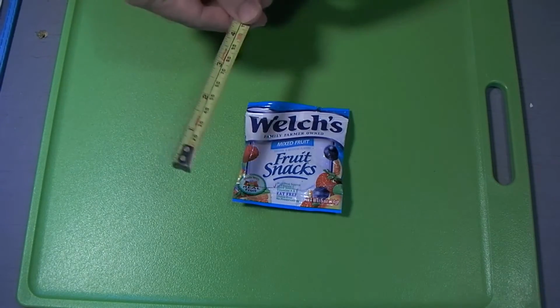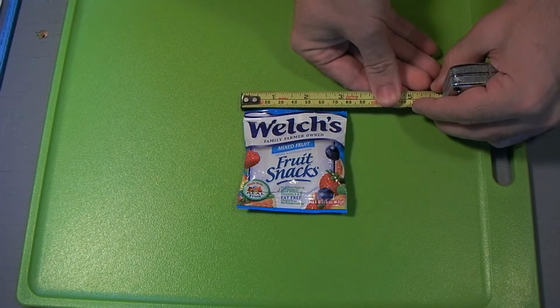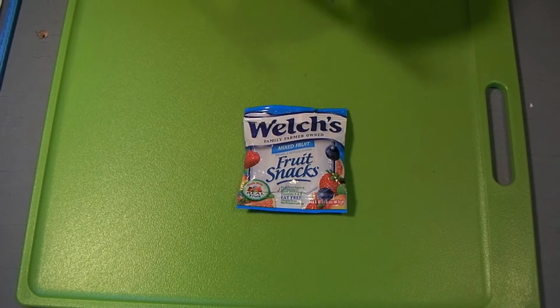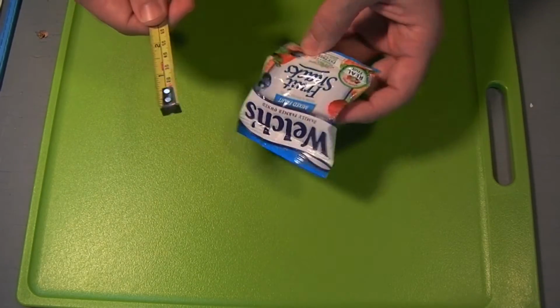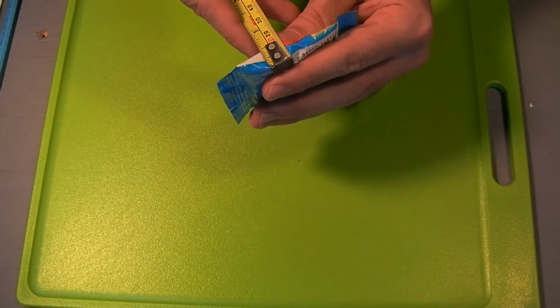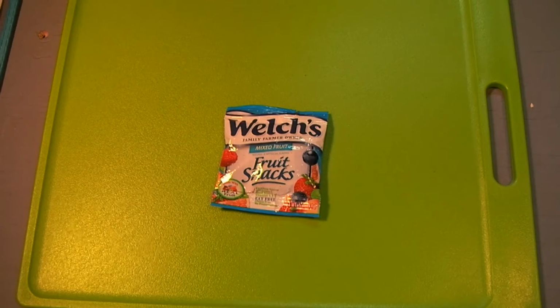Get some other measurements here. It's 80 millimeters by a little under 80 millimeters. Almost a nice square. The thickness varies from much less than a millimeter. Unfortunately, my caliper is in the shop, so we can't get anything more accurate there. And less than 10 millimeters at the maximum. Also has some air in there, and clearly some solids, which would be our fruit snacks.